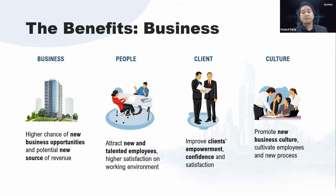So, for instance, in a group of 3 people, maybe they can handle 3 to 5 project tenders at one time. But improvements made from the adoption of BIM can push the number to perhaps 7 to 8 projects at a time. So automatically it increases the business opportunities.